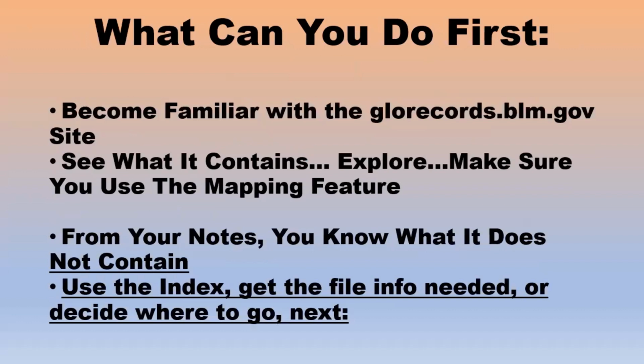What can you do first? I want you to become familiar with the GLO Records BLM government site. Go out and have a blast with this place, see what it contains, put in names in various ways and so on, explore. Make sure you use the mapping feature that I'm going to show you.